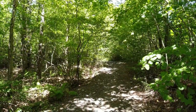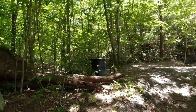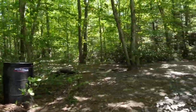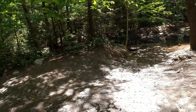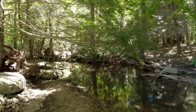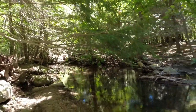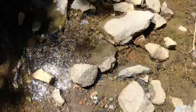Made a right at that fork in the trail there, coming down closer. It looks like another nice spot. We got some cleared out land here. They even have a trash can back here. And this must be the creek that we have to cross. So this is Aylesworth Creek that comes down from that reservoir that I explained, flows down and goes right into the lake itself.